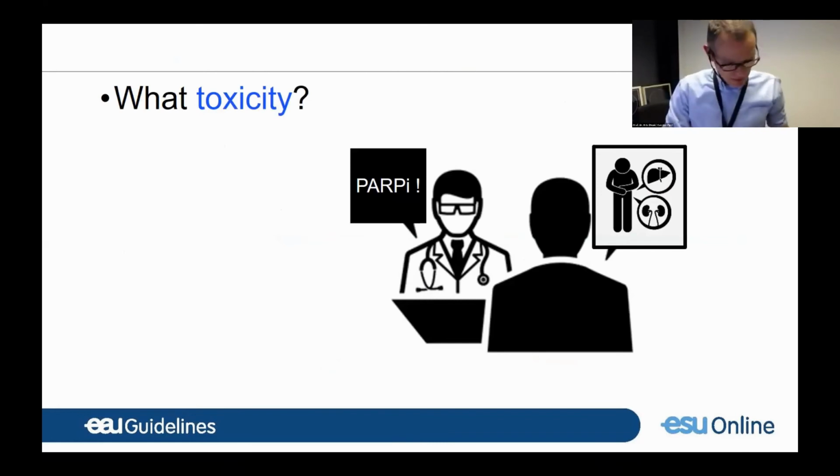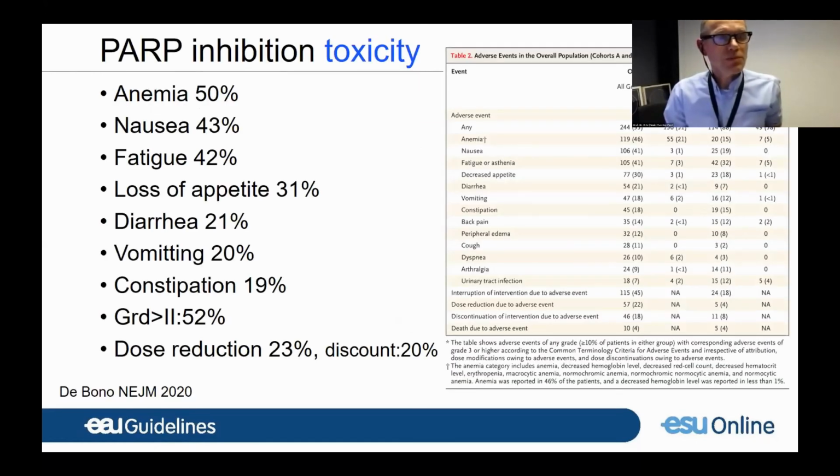So I think briefly, before we can go to the questions, it's interesting to have a look at the toxicity. And I already repeat here what was already said by Bertrand, I think. Anemia, nausea, and fatigue are very frequent in patients with PARP inhibition and sometimes require dose reductions. Other complications were not significantly different from the control group in the PROfound study as presented in this table.